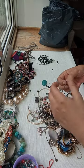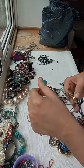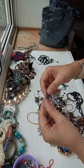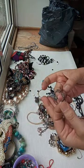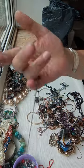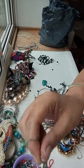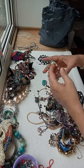This is a seed beaded shell pendant necklace with butterfly. And here we have an owl, a cute owl. Vintage, it's a vintage necklace. The chain has a lot of wear, but the pendant is in a very good condition. Look at it, isn't that cute? I love owls. Beautiful.